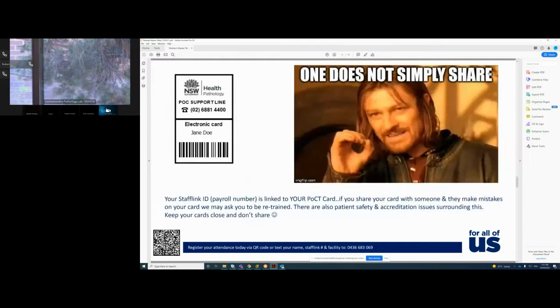Okay, as Boromir kindly is pointing out for us, please don't share your cards. I know it's really, really easy to, but we really, really recommend not doing it. There's a whole heap of different reasons. One of the main reasons is obviously you've been signed off as competent on that device, not another person that might not be signed off on that device. Any errors you make on those devices, it is registered under your StaffLink ID. So it will come through to us registered under your StaffLink ID.